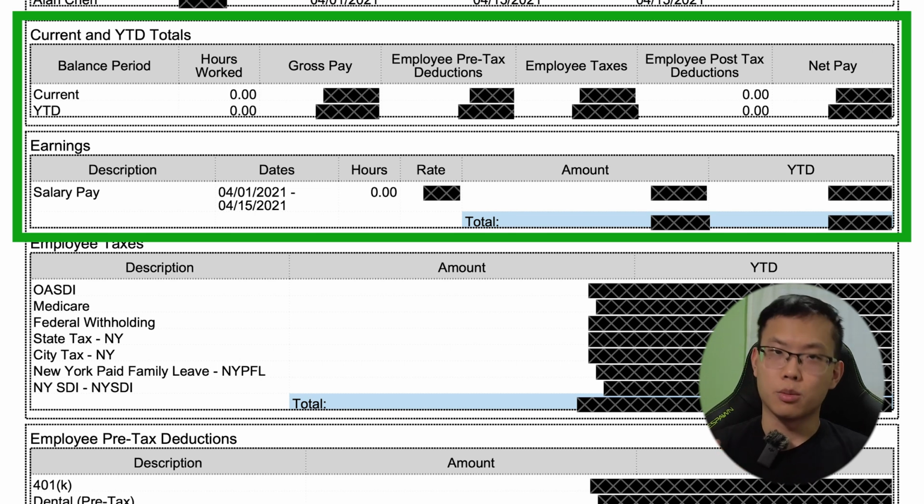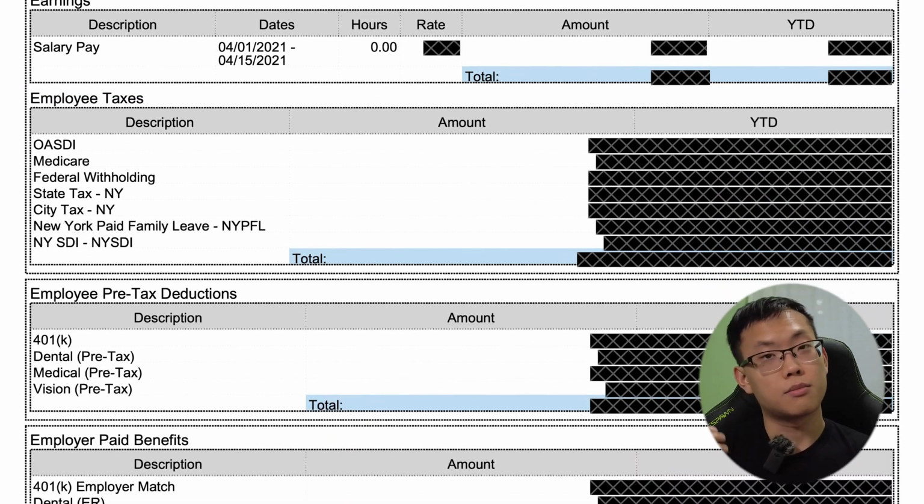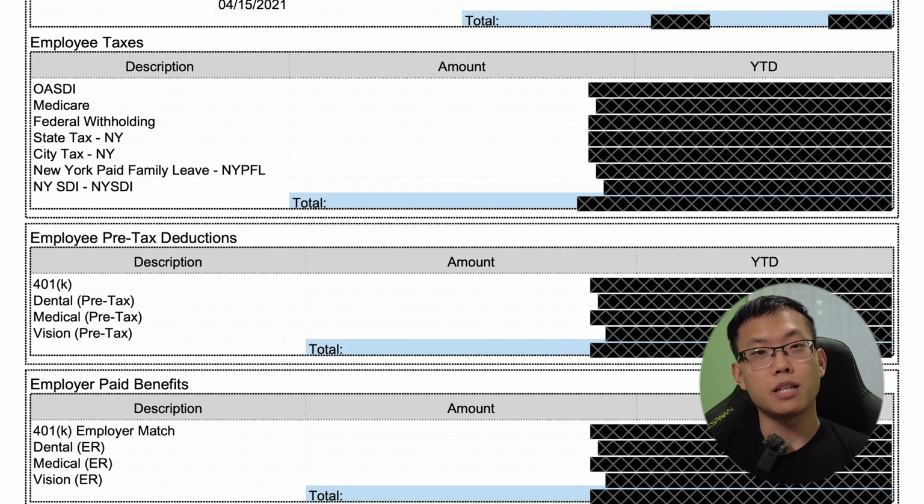You're going to see a few summaries here, basically telling you how much you've paid year to date, how much you've paid in taxes, and so on. But it's really super high level, and we really want to dig into some of these details by going into each of these sections. The first thing I want to call out is taxes are going to depend on deductions.